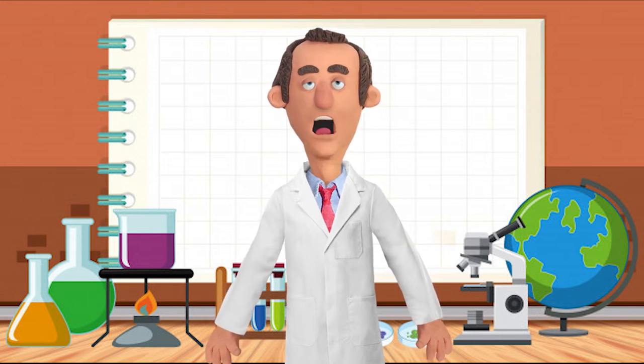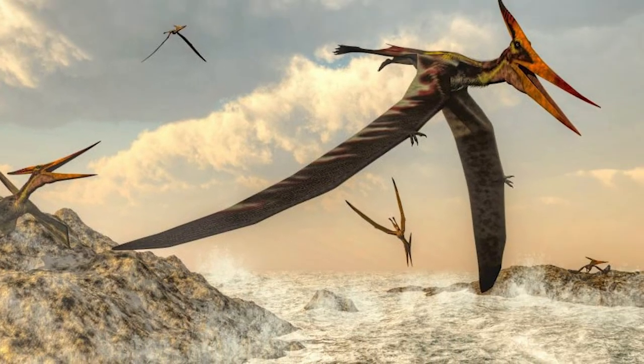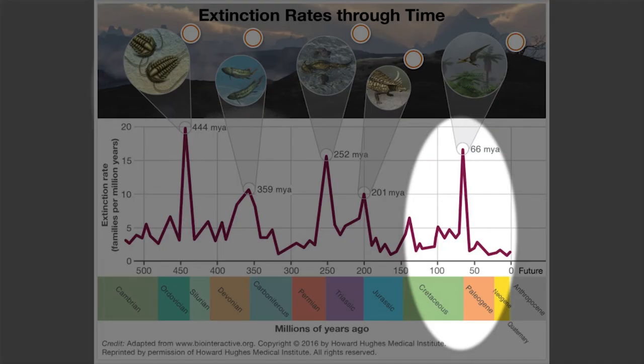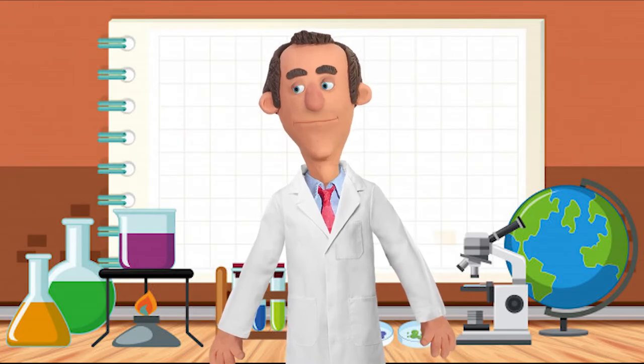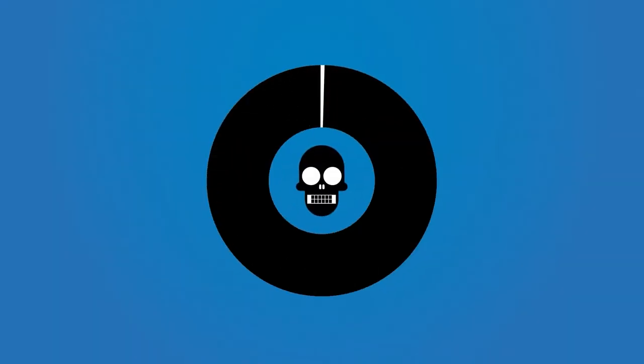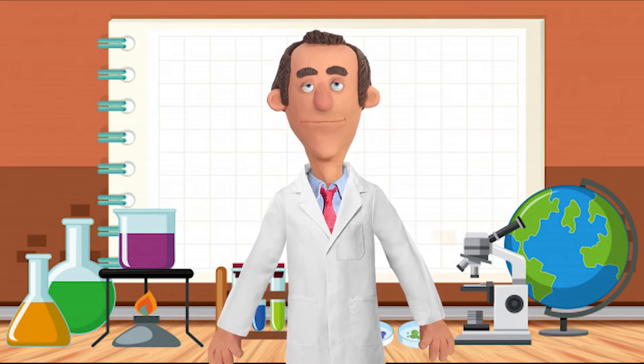Pteranodon is an extinct member of the pterosaur, or flying reptile family. Pteranodon went extinct during the Cretaceous extinction, which may have been caused by an asteroid impact. 99% of species that have ever lived are now extinct. Extinction occurs when there are no members of a species left on Earth.